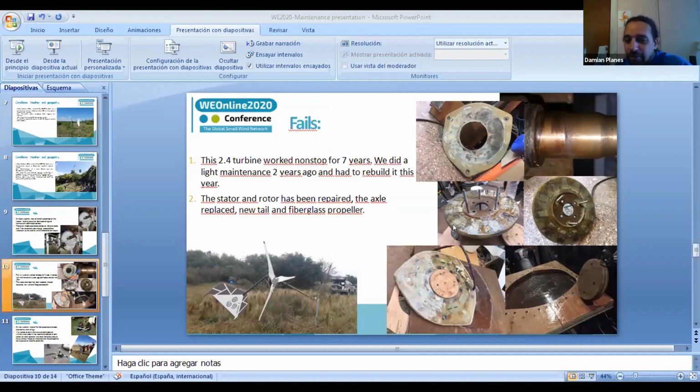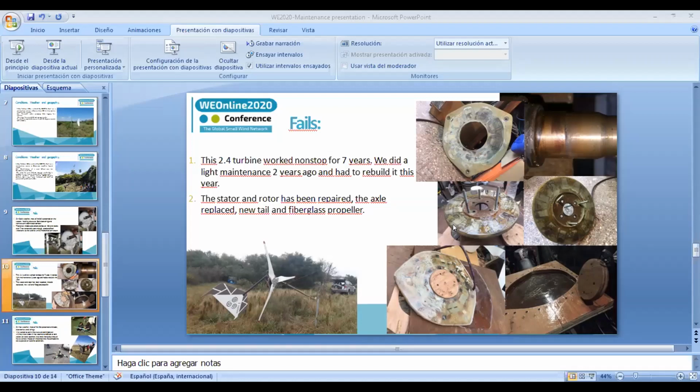Check the balance of the blade. It's perfectly balanced. I mean, we balanced it last time, but no, the wind turbine is not perfectly balanced. One of the blades is a little bit lighter than the others. It was balanced the first time and we rebalanced it, but it does have an issue with the rotor.